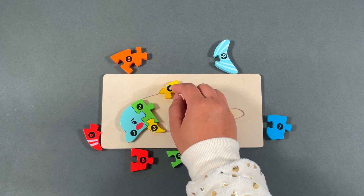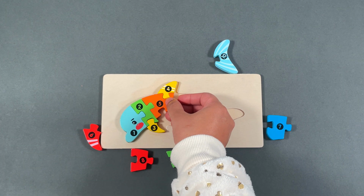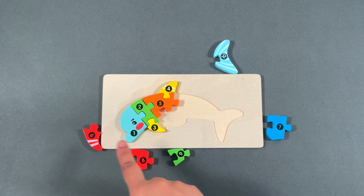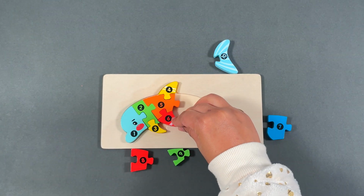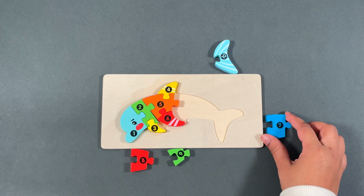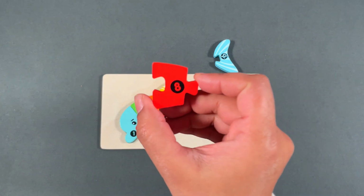Next is the number 5. Help me find 5. There, the orange one. Well done. Next is the number 6. Let's find number 6. No, that's 9. That is 6. Let's place it in the puzzle. Number 6. What comes after number 6? 7. Number 7. Next we have number 8.